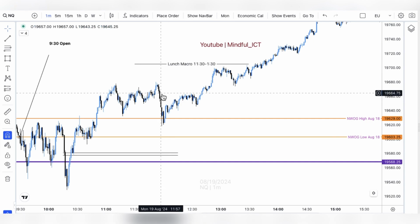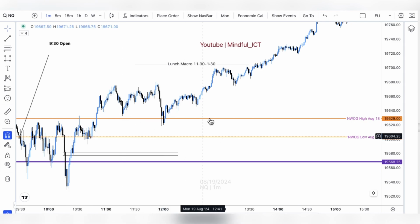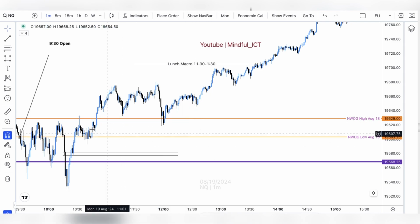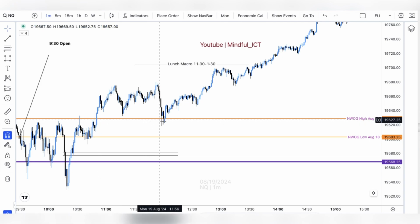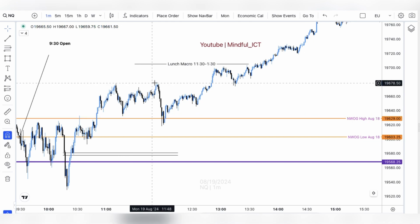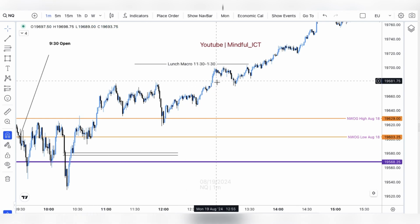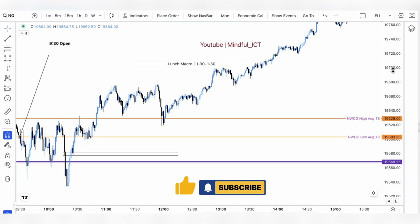The draw on liquidity should be identified by the swing low before the lunch macro, and we have other supporting factors like here. We also have the new week opening high, and the 2 consecutive candles here form an order block. Price is expected to tap into these levels. These will take out anyone who has been trailing their stop losses, and this will also entice sellers and then clear them out.